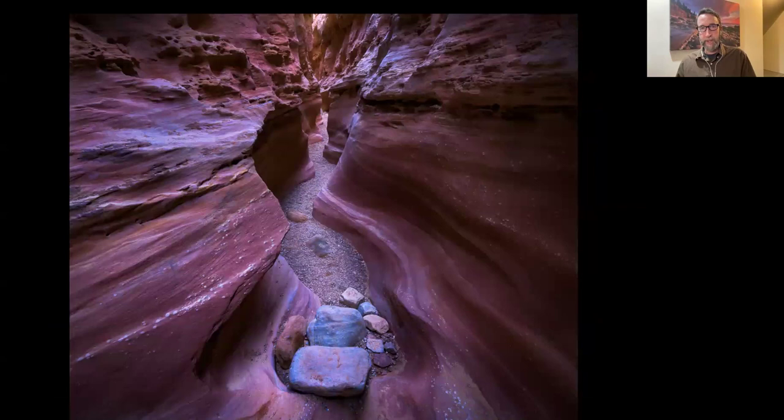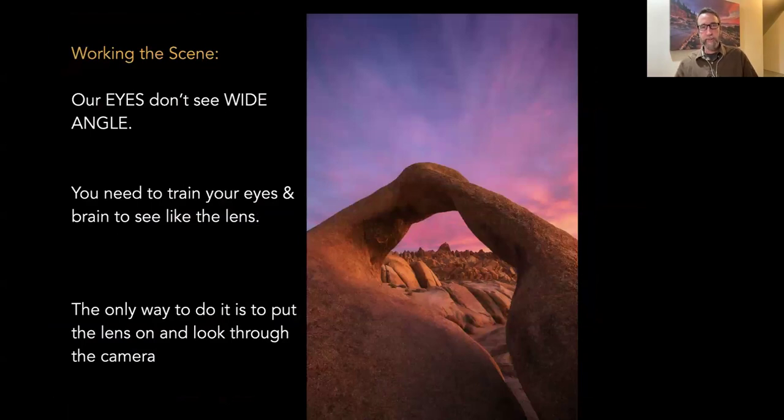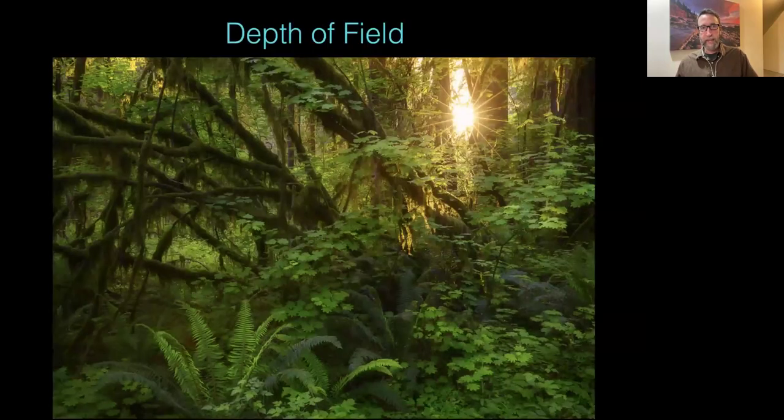This is definitely at 14mm. Vanishing point, wonderful patterns and textures in the sides of the rocks here. Another example, again, slot canyons. The only lens I bring into a slot canyon is something like a 14-24. All right, so I've already mentioned this a couple of times. Our eyes do not see like this perspective, right? So you need to train your eye and your brain to see the potential of 14mm or 16mm. So you really need to get that lens on and spend time walking around with it and looking through it.